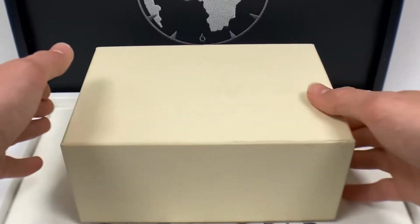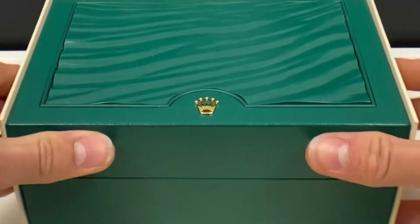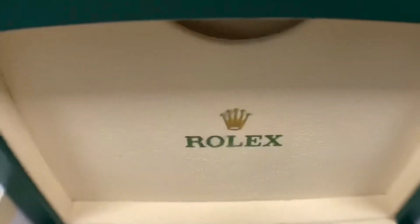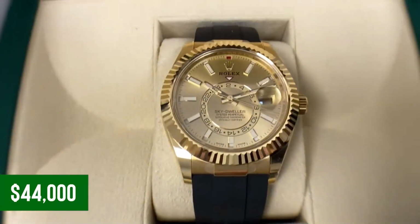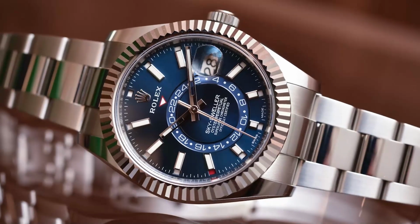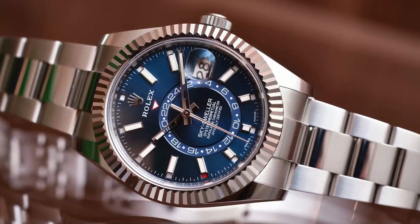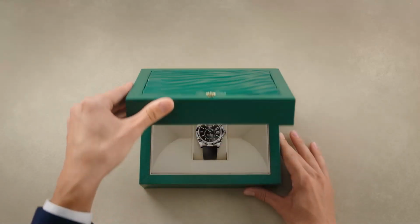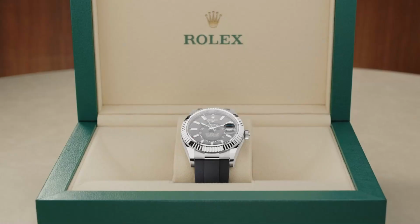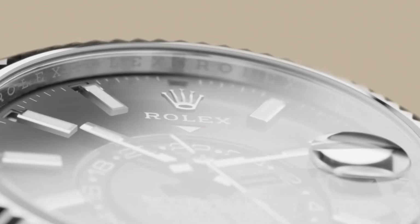Shifting gears to the Oyster Gold variation on Oysterflex, it's a tad pricier on the secondary market, but it seems like retail doesn't cut corners either, setting you back $44,000. Yet our search unveiled a steal deal for as low as $41,000 on the secondary market. Sure, these aren't exactly pocket-friendly prices. We're not personally splurging on them either. But if you're on the hunt for something this fancy, the secondary market is serving up some seriously tempting offers.